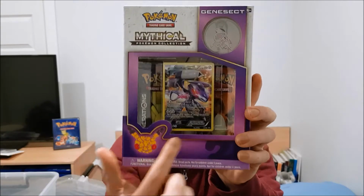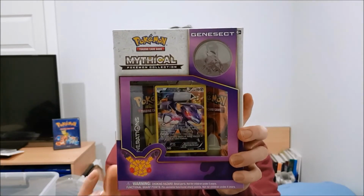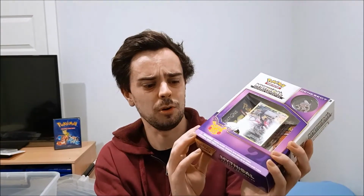Genesect, one of the later ones revealed, so in terms of value, this one's still only about $24 on eBay. That's Australian, so I'm sure in America you could probably get it for like 16, 17. Still awesome. To be perfectly honest, I think it's got a really cool promotional card and pin, so I'm quite a fan of this one, and I like the purple, so I might get a few more of these. I only have one at the moment.